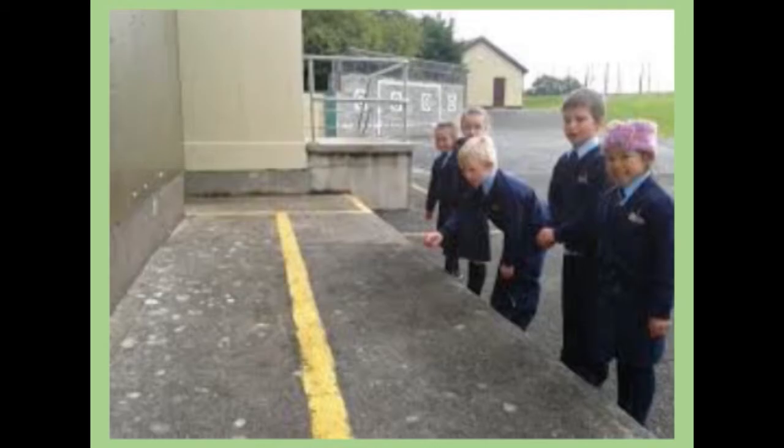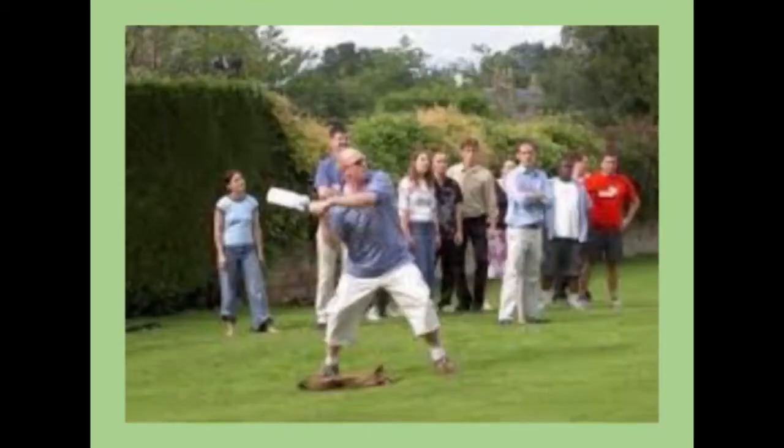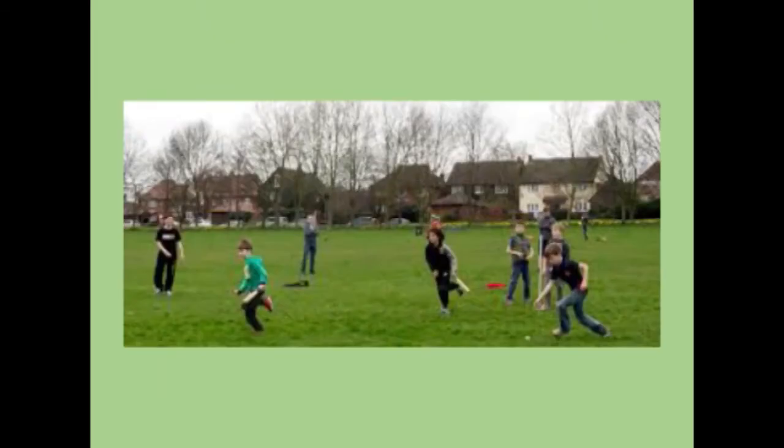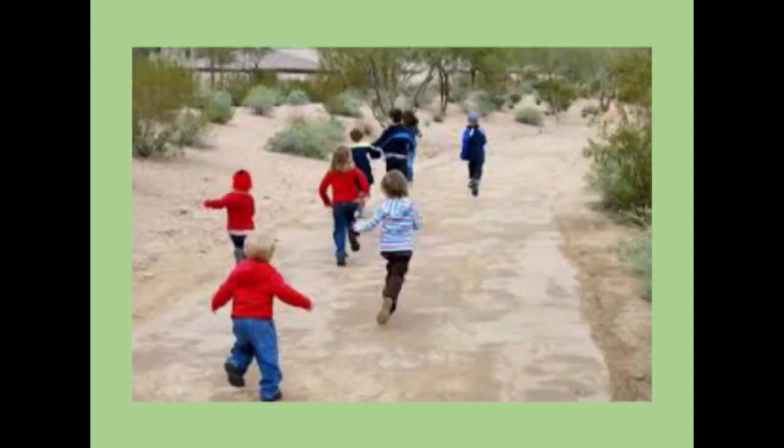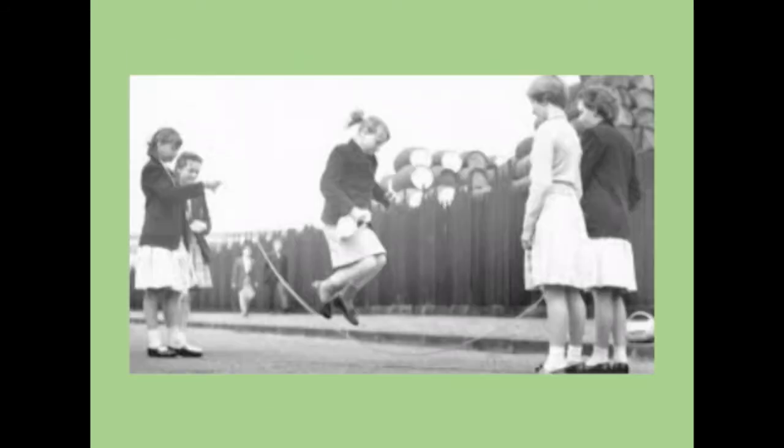mark on the ground. Outdoor games then, during the summer, rounders was very popular, because kids of all ages, didn't matter what they were, boys or girls, could take part in it. And we usually used a cricket bat or a tennis racket for rounders. There were two teams, and I think the rules were very, very loosely based on the proper game of rounders. Hide and seek was another one, and Relievo was another game which we used to play.